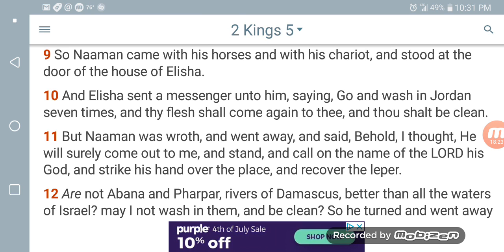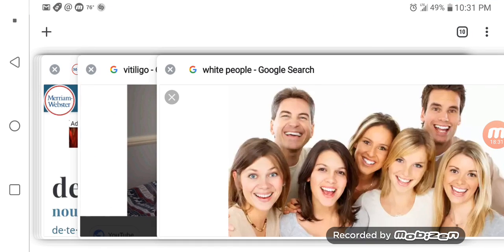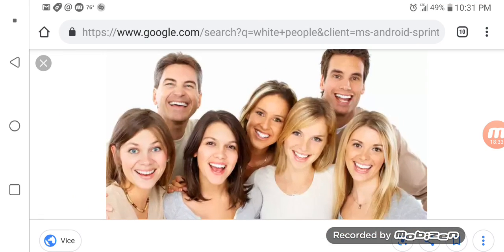All right, how it was just a scab. That's why I said when thy flesh shall come again. And look at this, man. If you're a clean leper, that flesh is not coming again. It's going to stay like that. The one I read in Leviticus 13:13.